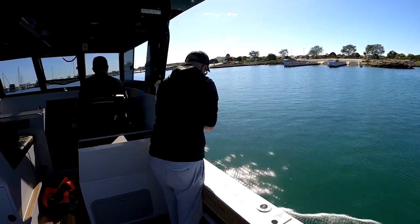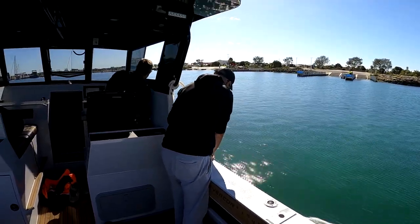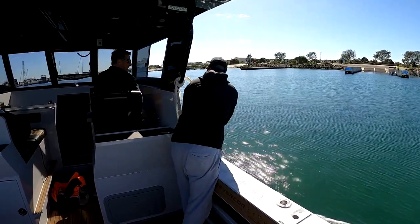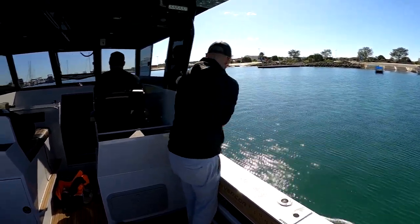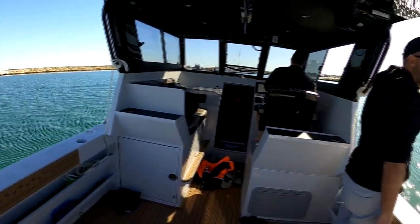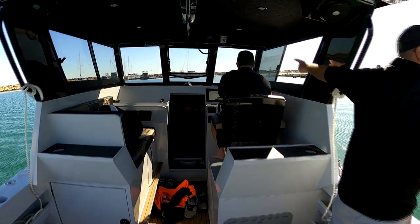Thought you do a lot of cray fishing and stuff like that. Not with this boat, really. Yeah, he doesn't know anything about boats. But doesn't know nothing. Doesn't know what midtube is. You know where the stern is? That way.